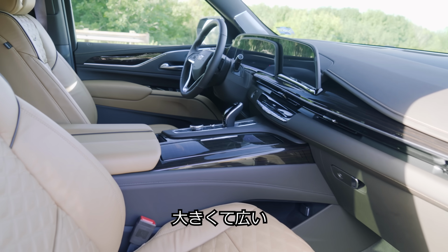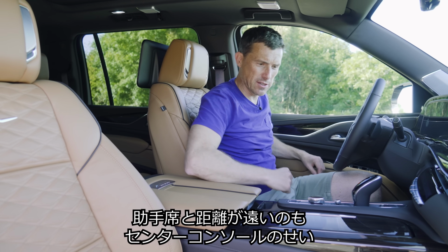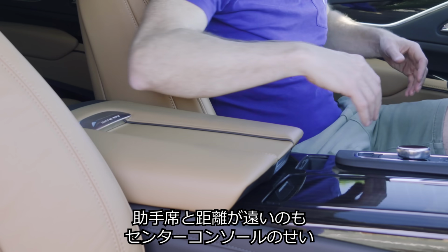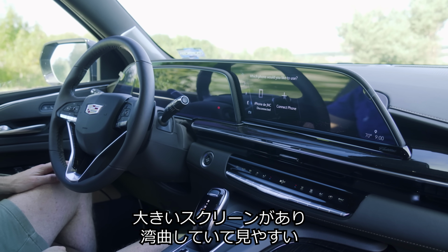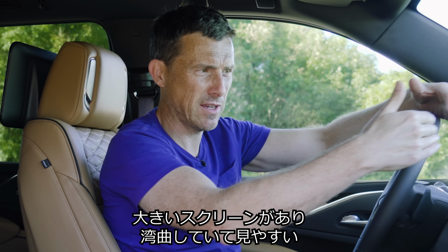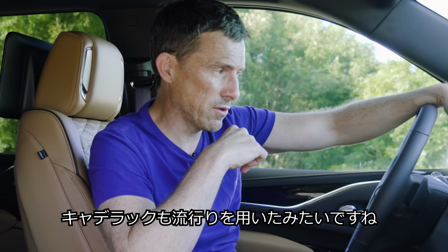Here in the front, the Cadillac is big. Loads of room. There's quite a distance between you and the front passenger. You've got this huge centre console which separates you. This massive screen bank here, and it's sort of curved as well. Remember when TVs were curved, it was like a phase? Well, Cadillac have just caught up to that trend now that everyone else has moved on.